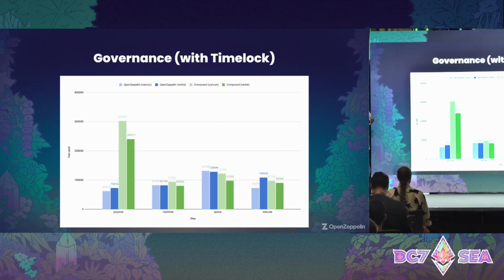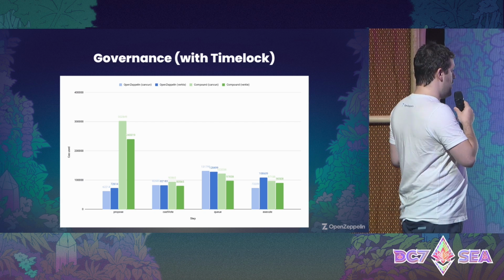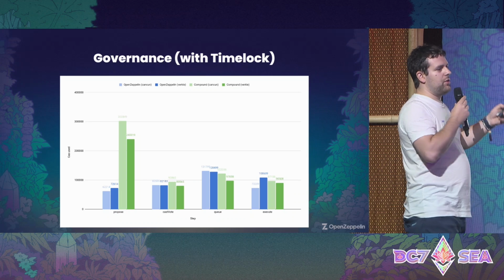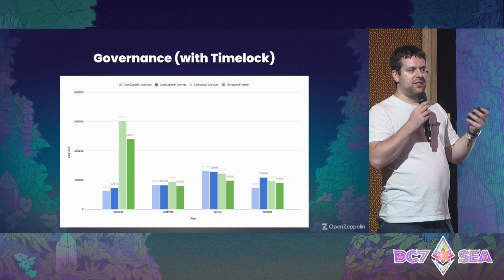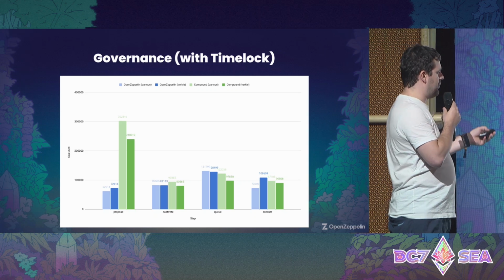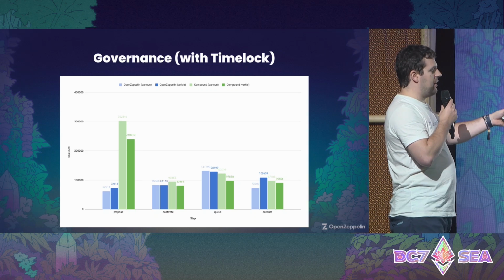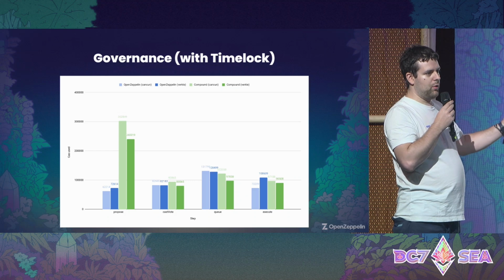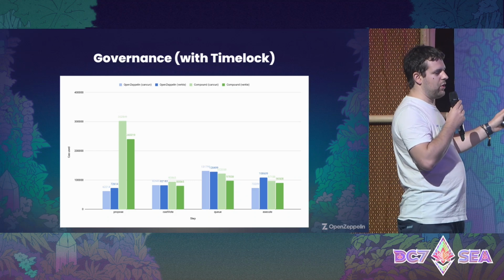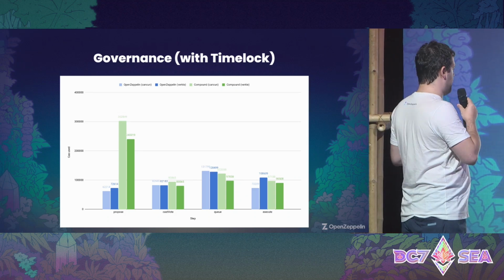And then let's look at other contracts that are quite interesting. There are the governance contracts. I love governance. And here we are looking at OpenZeppelin contracts in blue and Compound Governor Bravo in green. And we're looking at the different operations that are done in the life cycle of a governor proposal, which is you propose, you cast a vote, you queue, and then you execute. Here in the execute, we execute something small so that the actual cost of the execution is hidden. What we only look at is the cost of the governor part.